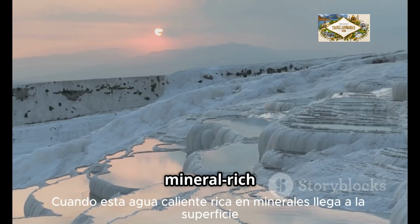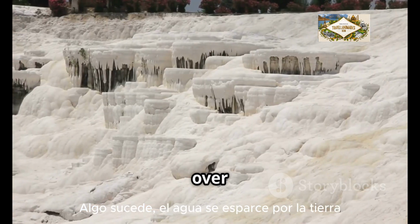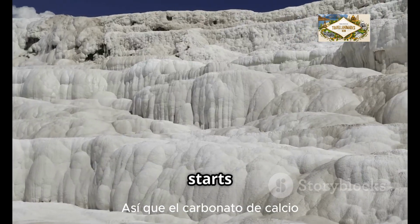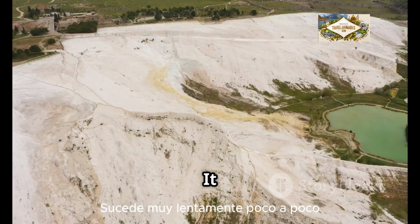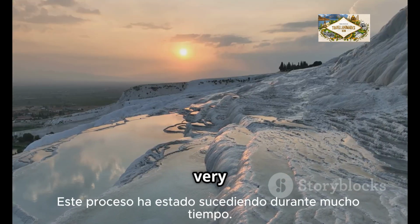When this hot mineral-rich water reaches the surface, something happens. The water spreads out over the land. It begins to cool down. As it cools, it cannot hold all the minerals anymore. So the calcium carbonate starts to separate from the water. It gets left behind as a deposit. This is a natural chemical process. It happens very slowly, bit by bit. This process has been happening for a very long time.